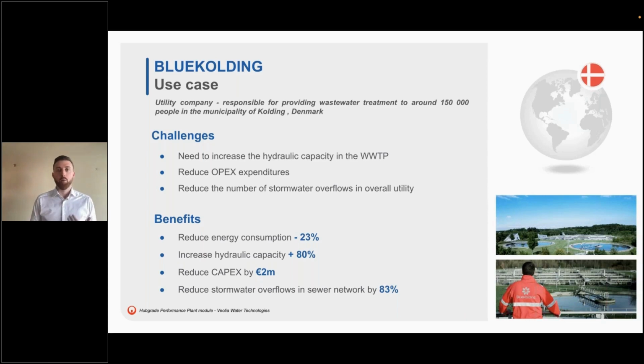maximum. And by combining the sewer system with the wastewater treatment plant in this holistic optimization, they were actually able to reduce the amount of CSOs per year by 83%. And they did that by using digital and real-time optimization. So that saved them a capex of 2 million in terms of retention tank construction in concrete, which is also an environmental footprint saving since you're not pouring concrete into the ground.